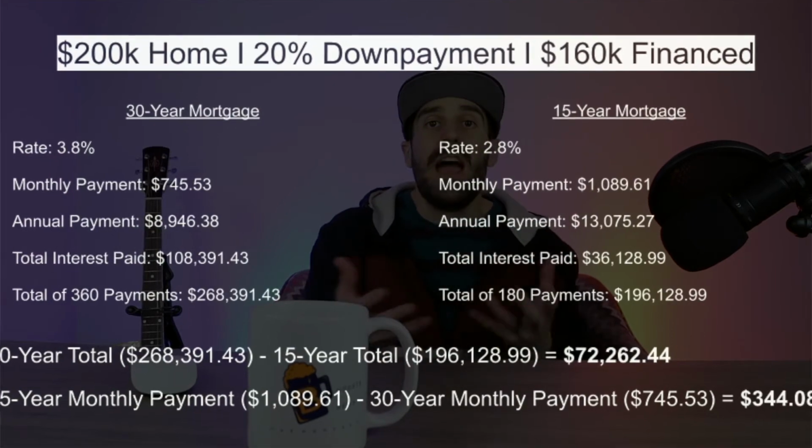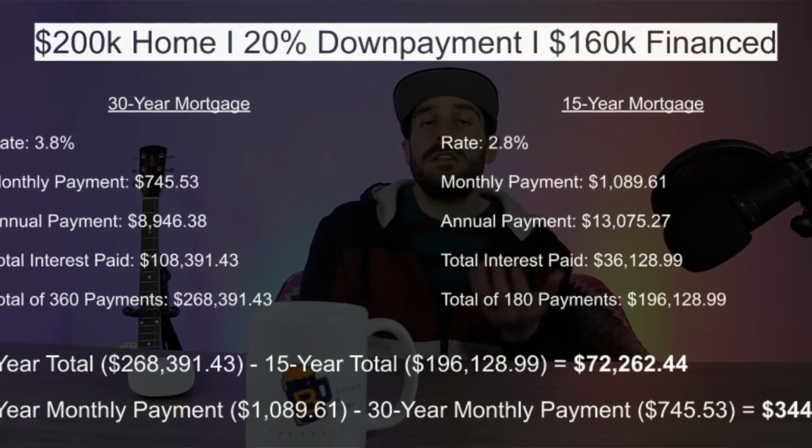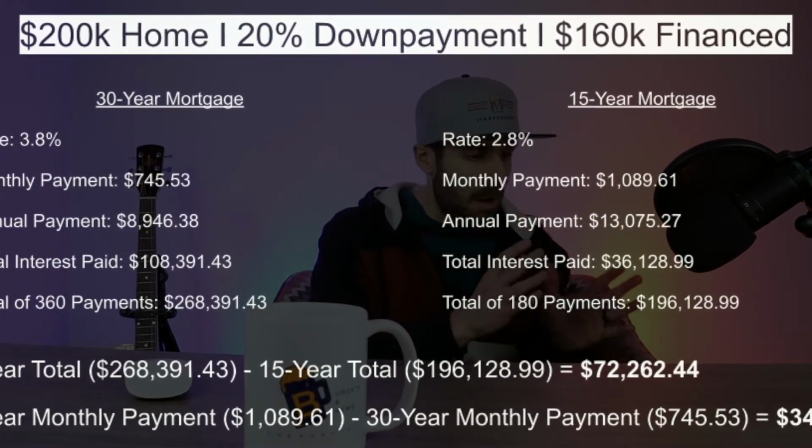But hold on. If we take our 30-year total and subtract the 15-year total, we have $72,262.44. That is the money that you saved. That's the difference between if you went with the 30 or the 15 and played it out: you would have saved around $70,000.